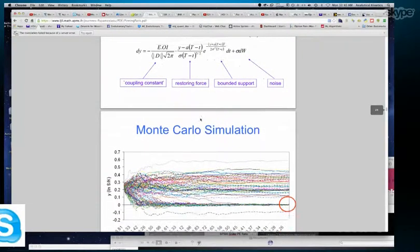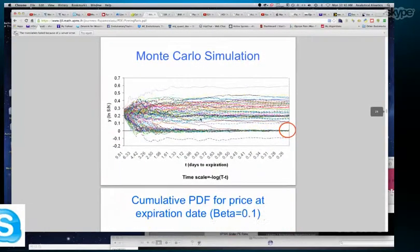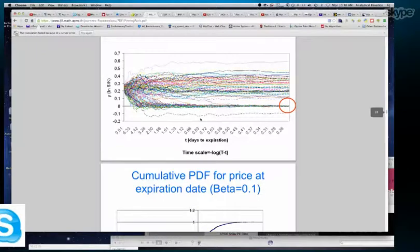Does some Monte Carlo simulations here. This is basically what the actual distance would be from the strike price on your different simulations. So here you have days to expiration. You see basically, he starts actually 9 days before. Starts about almost 2 weeks before here. And he's using log time scale, negative log time scale.